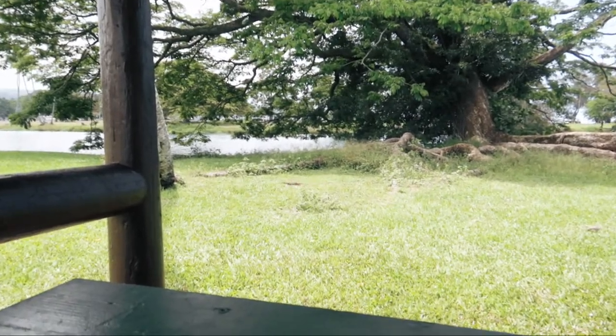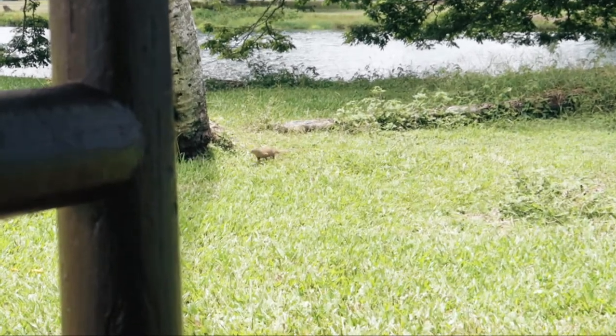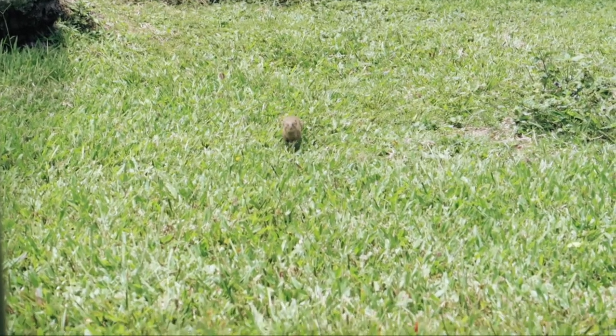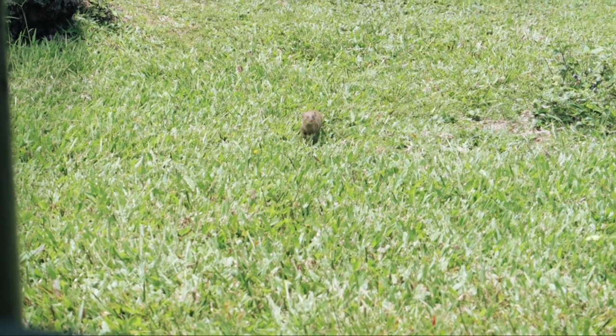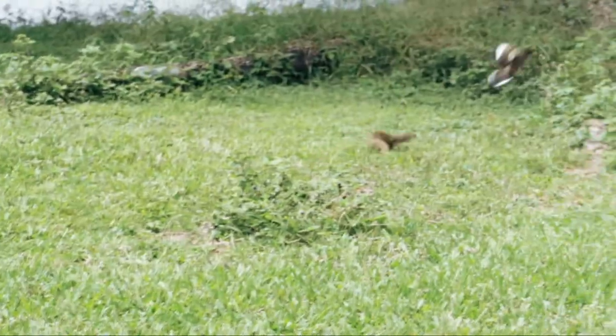If everybody was wondering, this is our Hawaiian squirrel, the mongoose, which actually just looks more like a ferret. But they're everywhere, like squirrels. Whoa! Oh, watch out, mongoose.